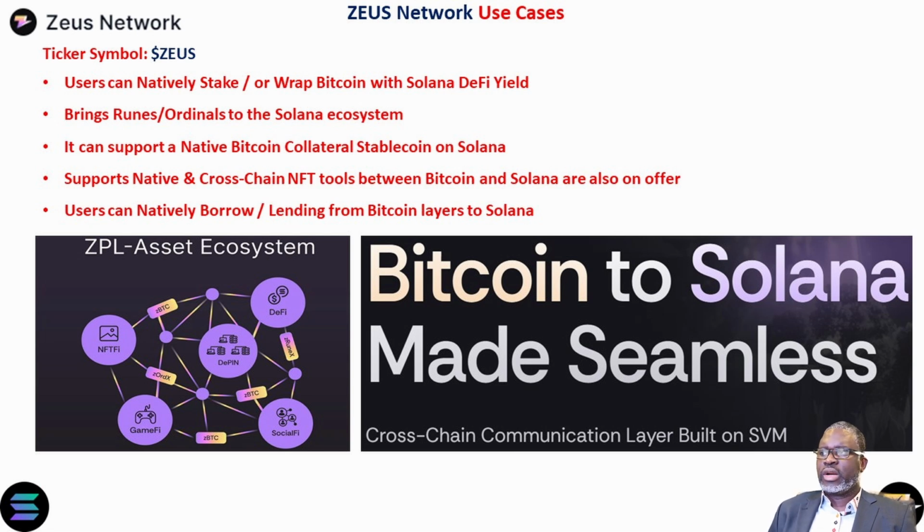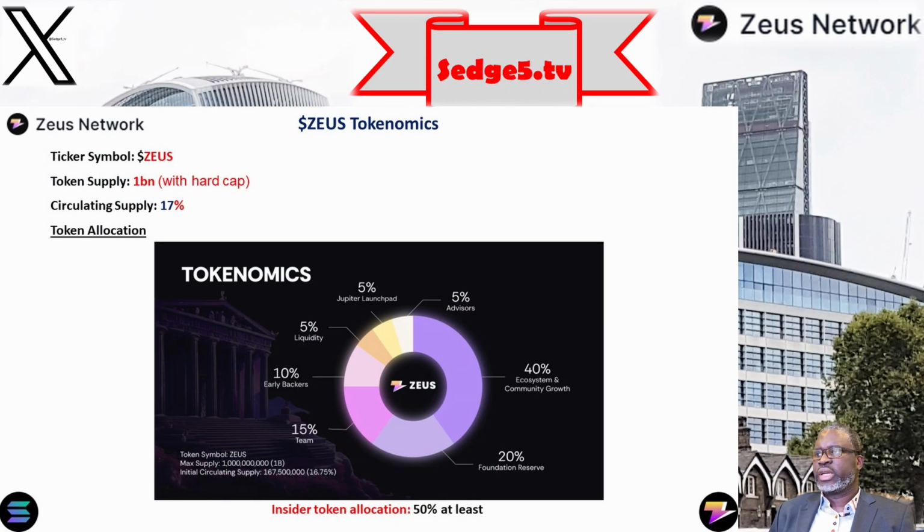Let's move on to the tokenomics, the important numbers now for Zeus network. Ticker symbol ZEUS. Token supply 1 billion with a hard cap. Circulating supply 16.75% or 167.5 million. Tokens issued at project launch, same 16.75%. Token allocation: Jupiter Launchpad, because they launched through Jupiter, was allocated 5%, advisors 5%, ecosystem and community growth 40%, foundation reserve 20%, the project team 15%, early backers 10%, and liquidity 5%.